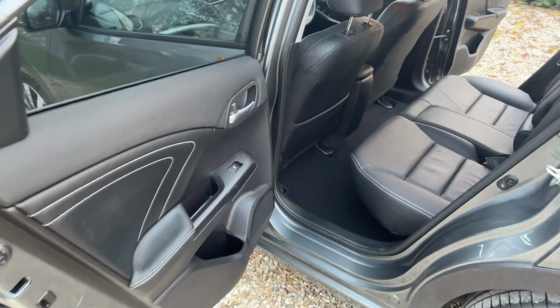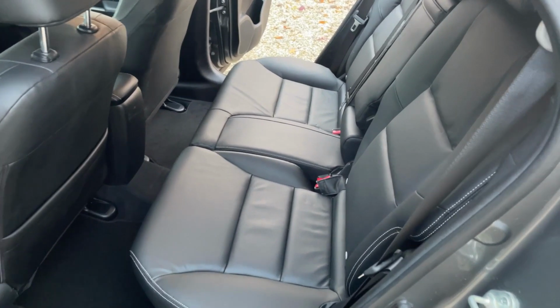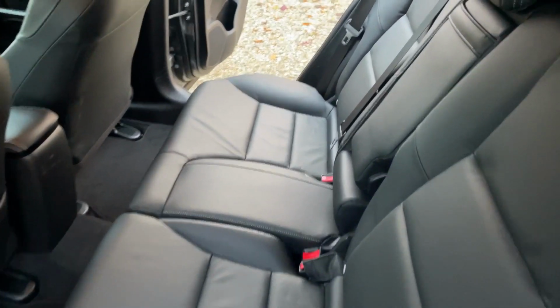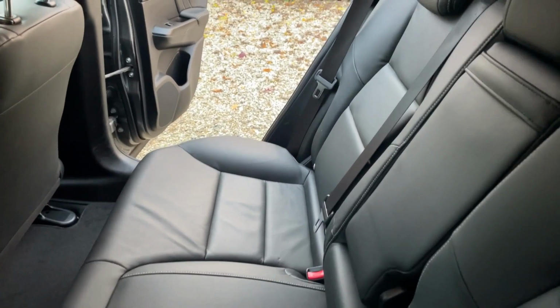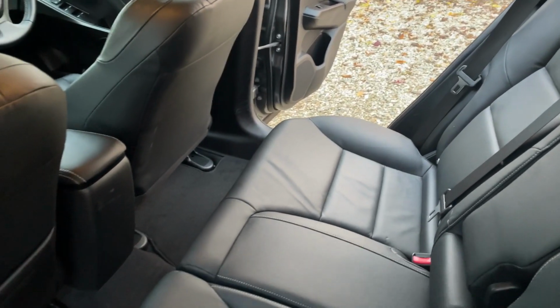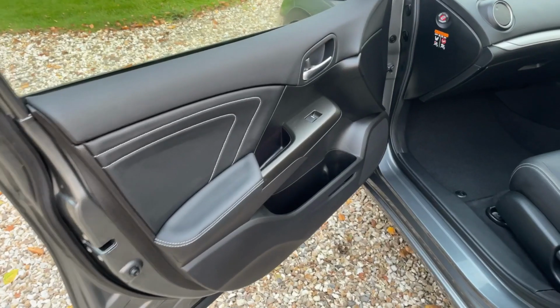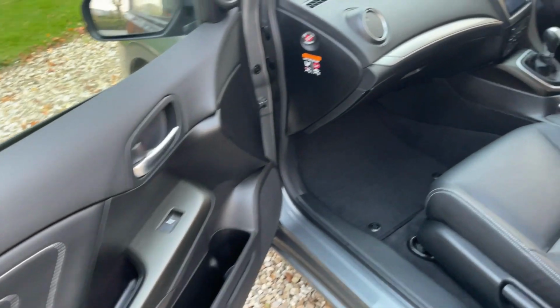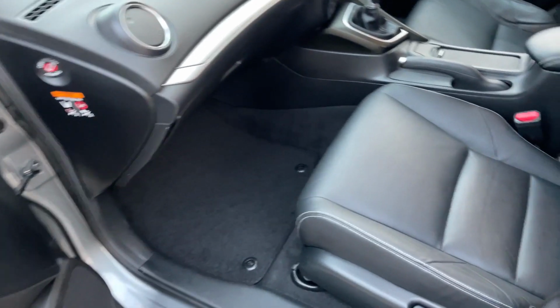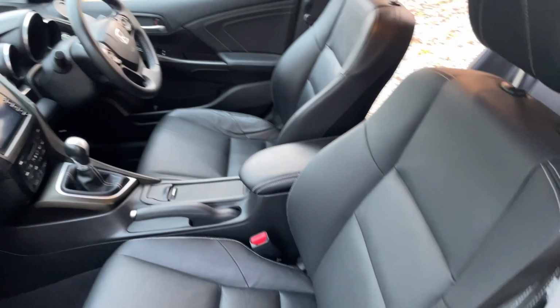Coming to the back of the car, wide opening rear doors, coming inside, and the leatherwork is in absolutely beautiful condition. And that honestly isn't always the case with Civics, because they are a family car, so they can be very heavily used. This one's been kept absolutely beautifully. Coming to the front and the passenger side, again, all really clean and tidy. Footwell area is lovely and clean, and the passenger seat there, hardly been used at all.